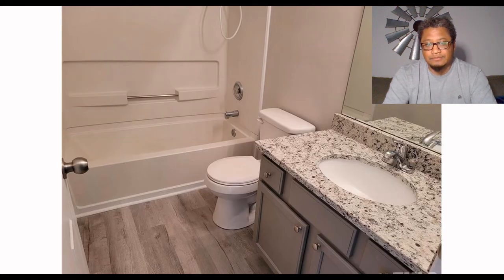And here's the other bathroom. Again, just repurposed the vanity, new toilet, repurposed the bathtub, and new floors. And it came out pretty well. It came out great, actually.